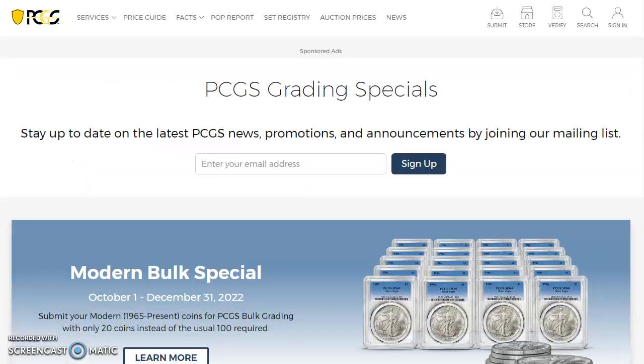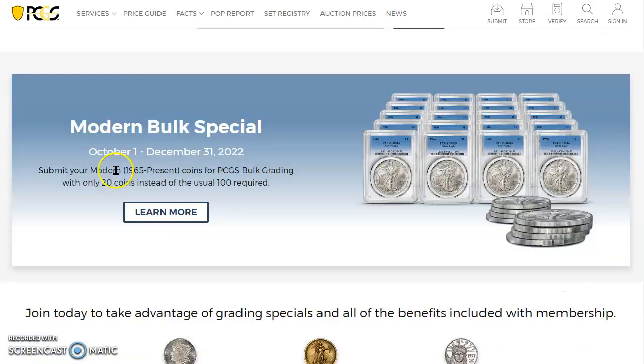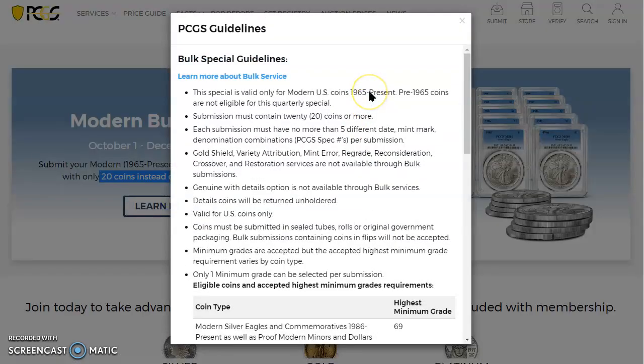Now, I wanted to also bring this to your attention. We talked about it in the beginning of the show yesterday, and it is a great, tremendous grading special, brought to you by PCGS. It says there's a modern bulk special. October 1st through December 31st, 2022, you can submit modern, that's 1965 to present, coins for PCGS bulk grading with only 20 coins instead of the usual 100 required. That's pretty amazing, actually, folks, if you think about it.